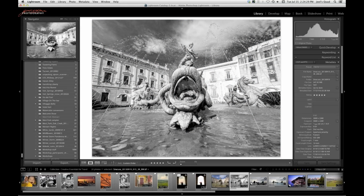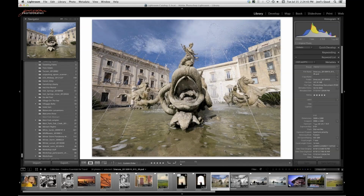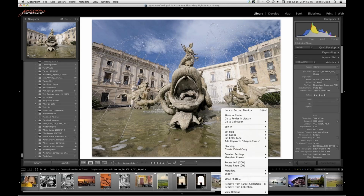And that's a black and white version. It's a lot more dramatic. We have a lot of depth to it, and I think it gives a better feel to what this fountain is about and the little story behind it. So here's what I'm going to do. Before I go into black and white effects, I'm going to go into clarity and try and add some depth to this.